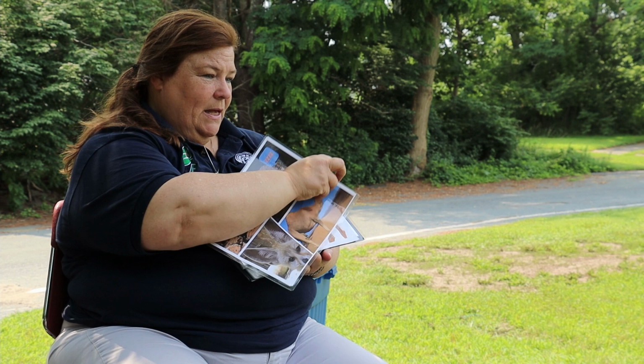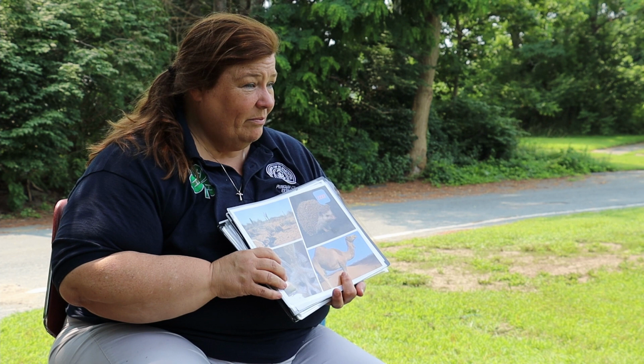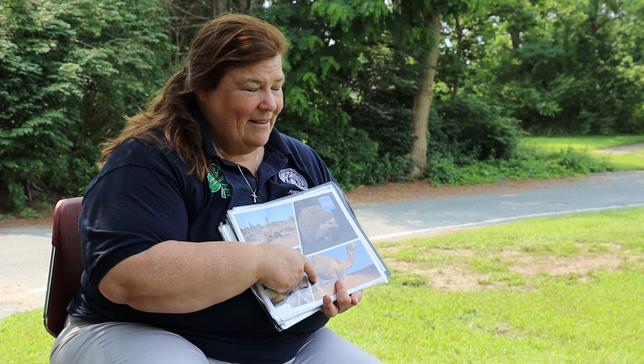So let's look at these guys. In the desert, what is it? Hot. Really hot. In the morning, always very hot, and the night is always very cold. Exactly. So we all know who this guy is. This is called a fennec fox, and look at his ears.